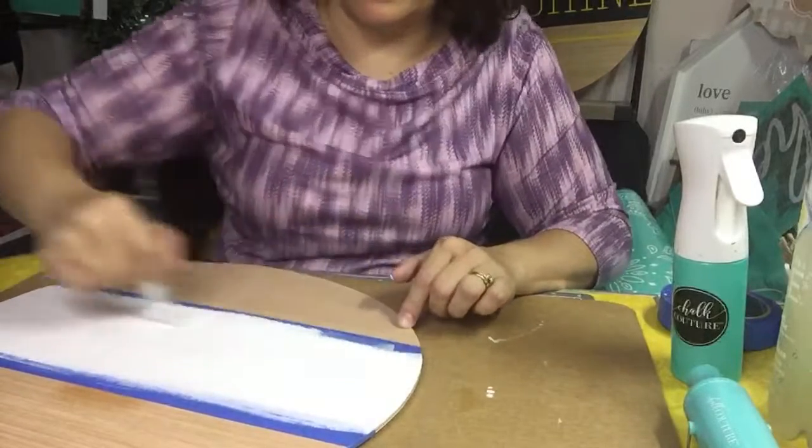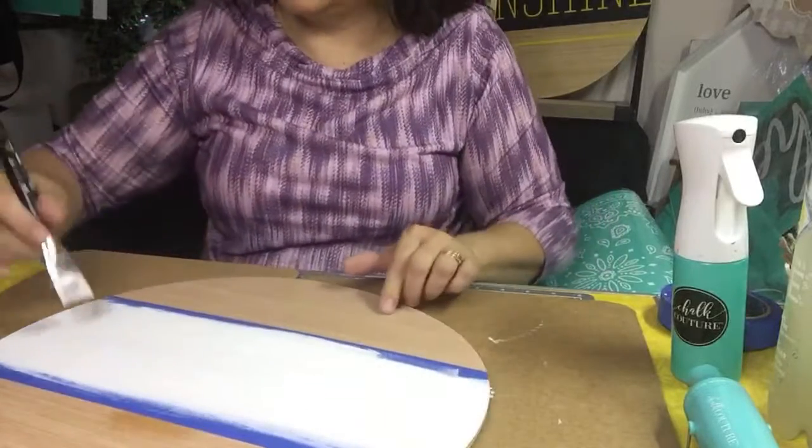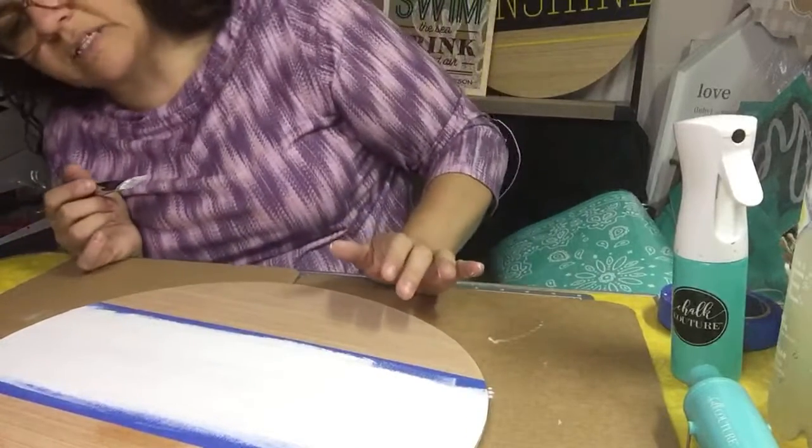I had a goober there. Now I've got to fix it. All right, trying to just smooth this out without having big splotches in it. And I had messed up that little corner, so that's kind of why we started with this.